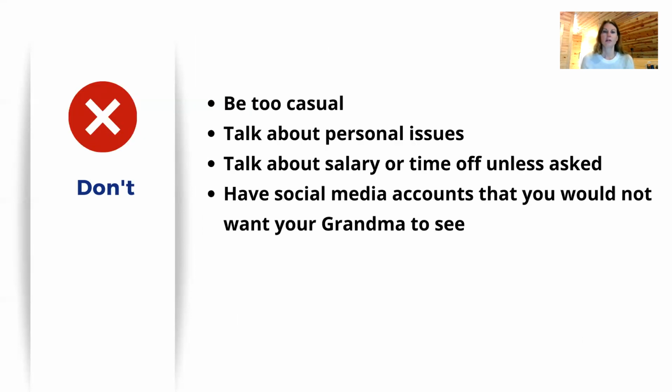So in an interview situation, you don't want to be too casual. You don't want to come across as a best friend. You're professional. Even if you know the person, let's say that you've been working with them and you're being brought in for a different position, just maintain that professionalism. It's not the time to really get too chatty. Certainly make some small talk, but you want to be professional, not too casual. You don't want to talk about personal issues.